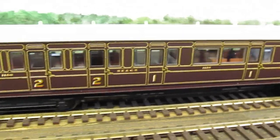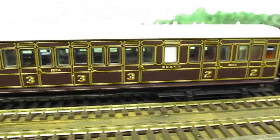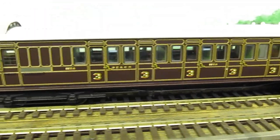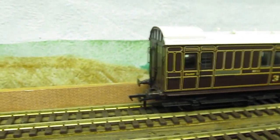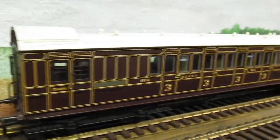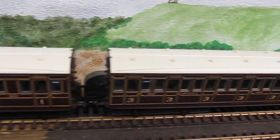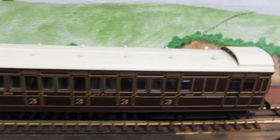How old are these, Mark? I can't remember, to be honest. After 2000. Yeah, definitely. When did they release them? I can't remember off the top of my head. No, I'm sure the aficionados can look it up. But they are lovely.